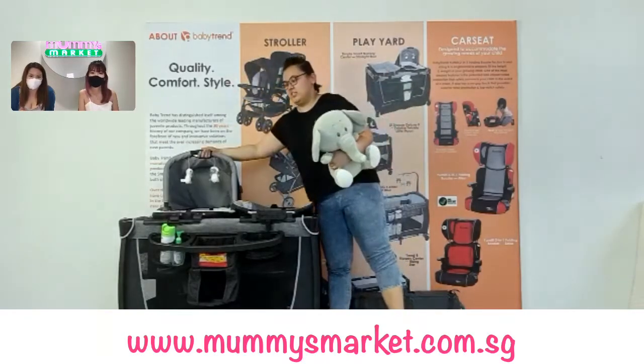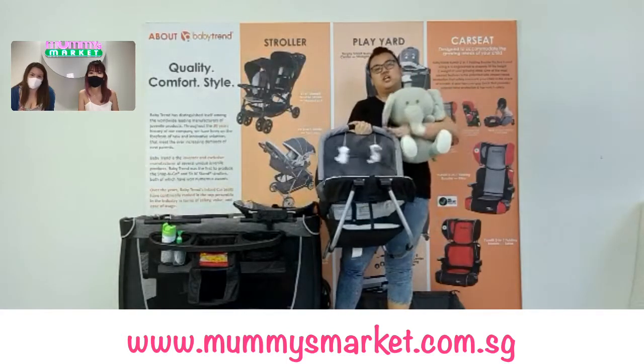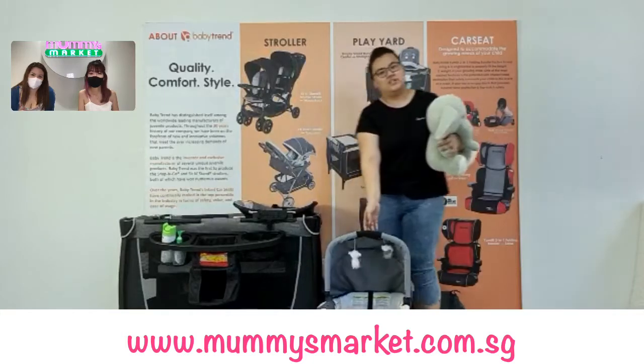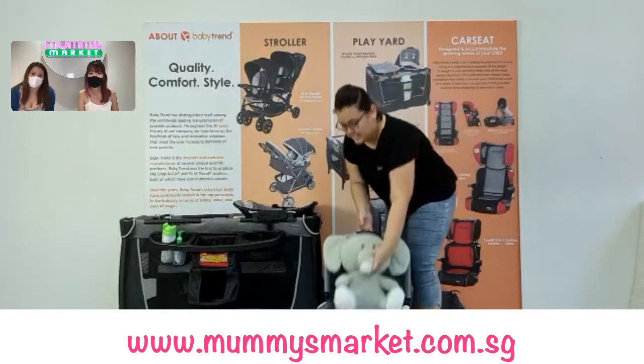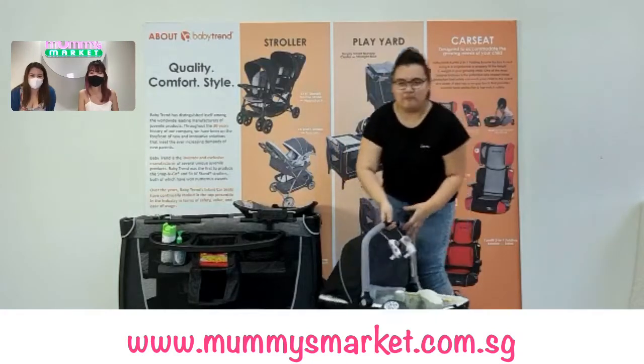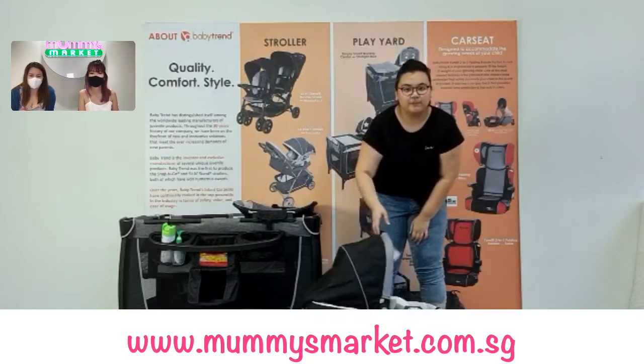For the one that we see over here, there are a few different functions. For example, this one that we are holding on to is the rocker. It's a rocker bassinet, so you can place the baby inside. Of course not like that, it will be a proper way of handling when you put the baby inside. This one can turn into a rocker.